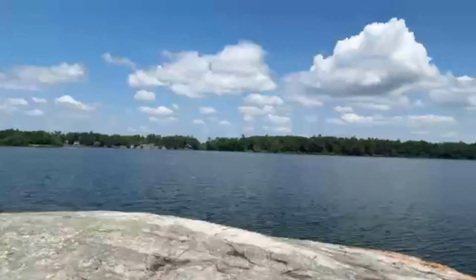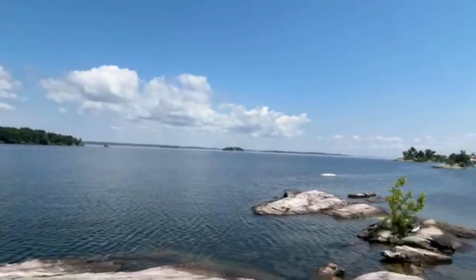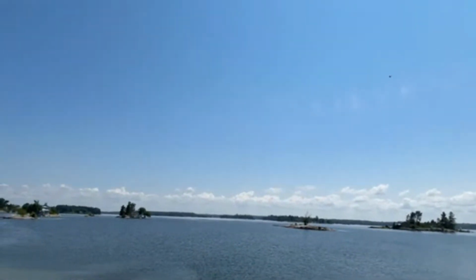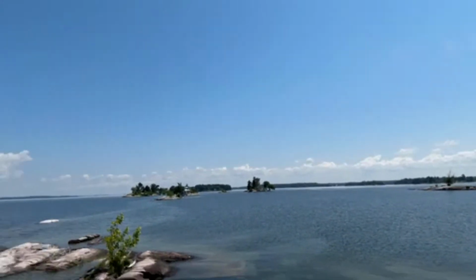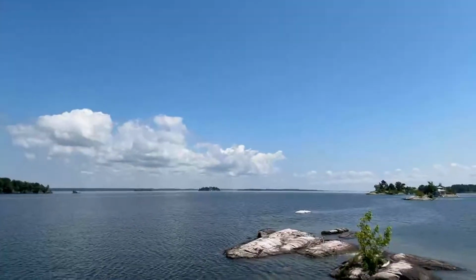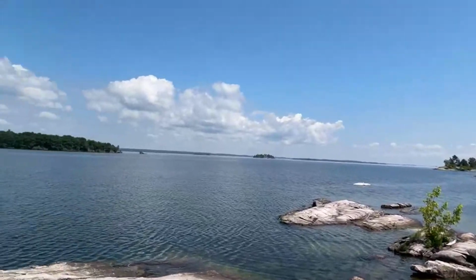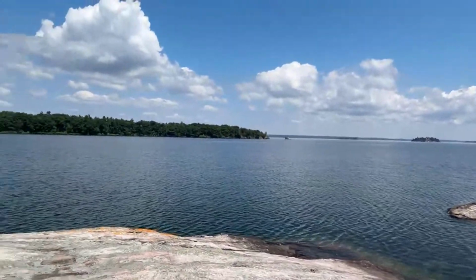But this area of the St. Lawrence River is very wide. I think it's the widest part of the St. Lawrence River. From New York shoreline to the Canadian shoreline, it's probably 4 or 5 miles. Really wide. It actually looks like a lake, but it is the St. Lawrence River.